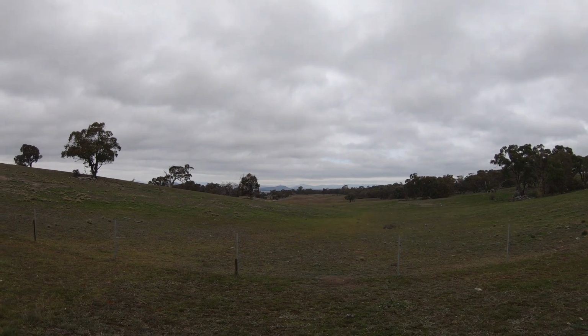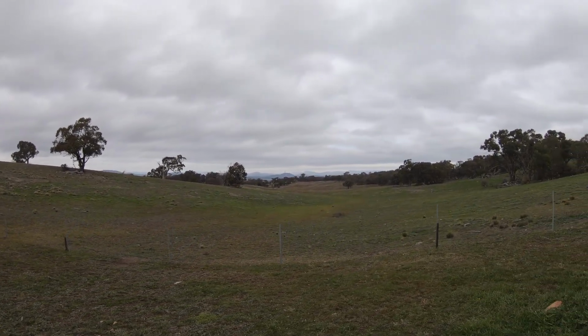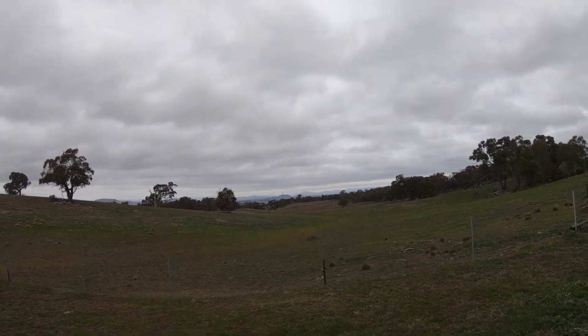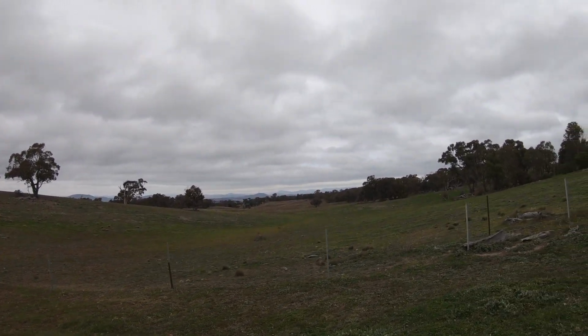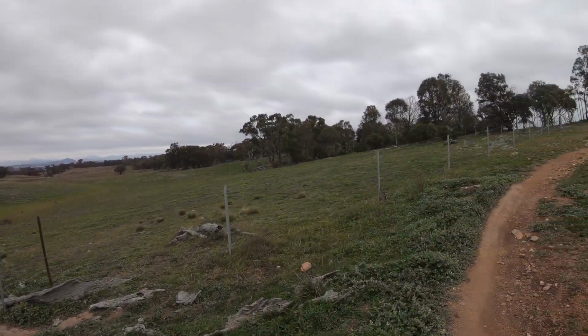Very, very far off in the distance, you get a glimpse of Black Mountain Tower. It seems a huge distance away at this point, but I guess we'll see how it goes this afternoon.